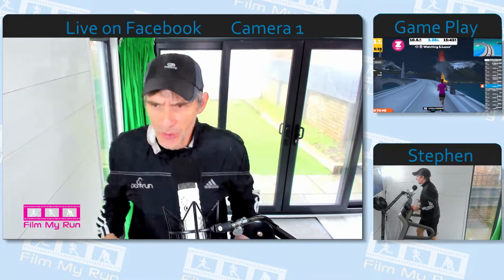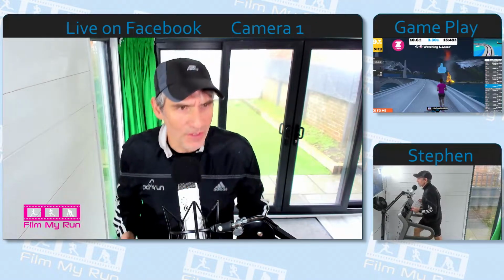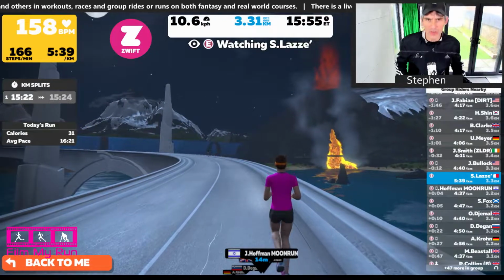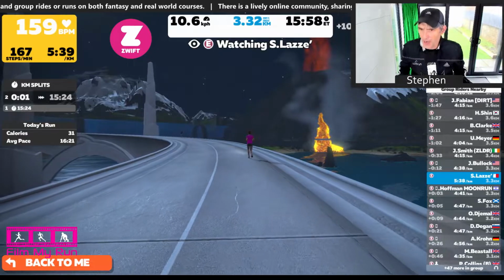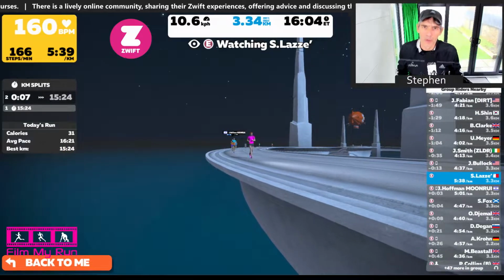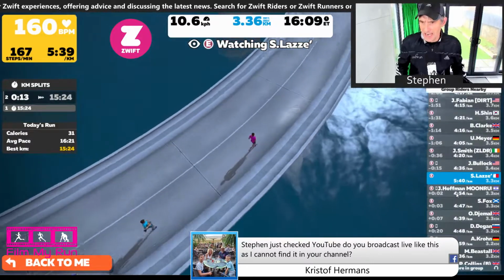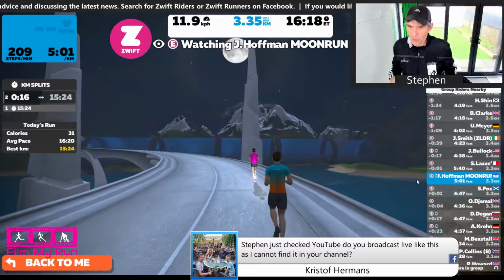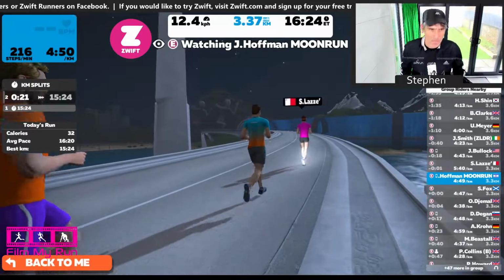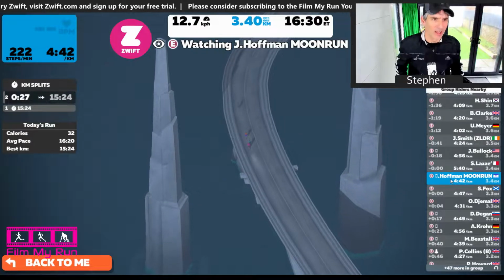Laze, I don't know where that flag is. Anyone know what that red and white flag is there? Heart rate of 160. And Laze is running at 5:38 per kilometre, 10.6 kilometres per hour. Has covered 3.3 kilometres, just over 1.5 to go. Still haven't found our first lady yet. Hoffman from Israel, well done to Hoffman, running at 5 minutes per kilometre, catching up now to Laze. So Hoffman from Israel, no heart rate though.